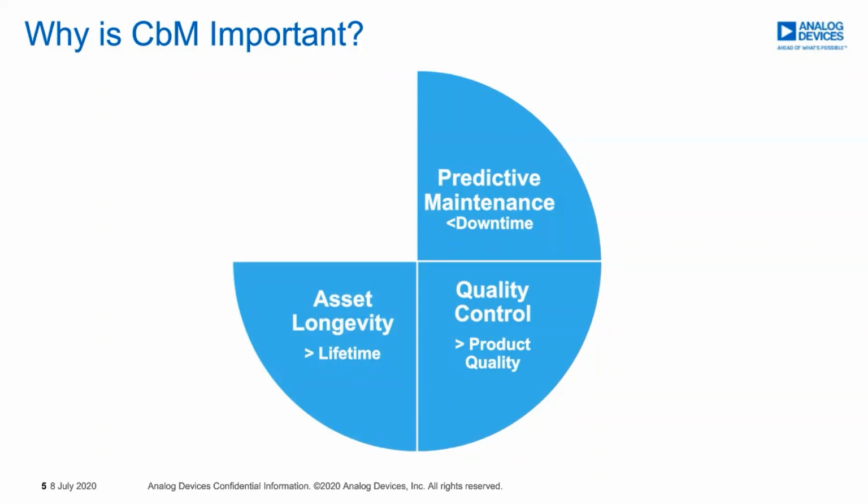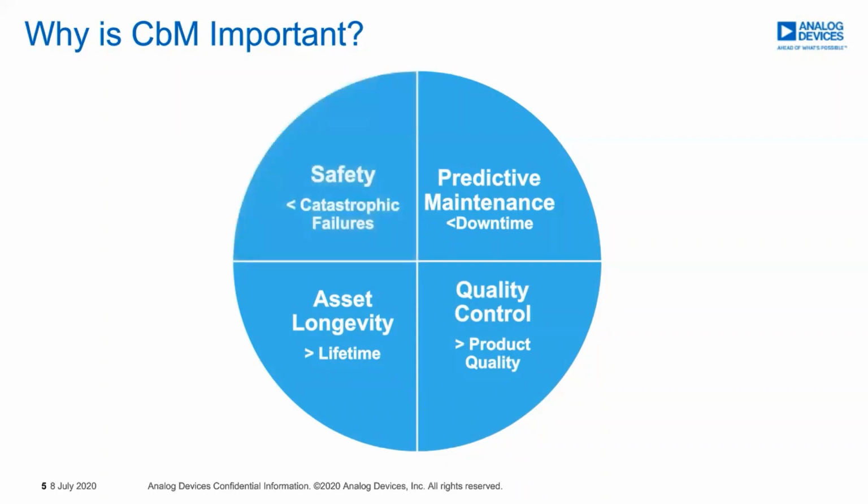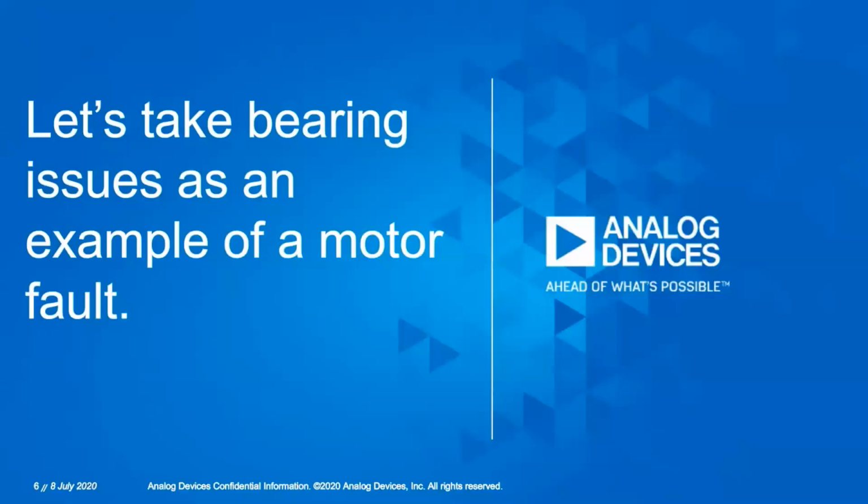Inherent in this early fault detection is the reduction in risk of a catastrophic failure where infrastructure or even people could be damaged or injured. CBM is vitally important to Industry 4.0 and ensuring production is as efficient and reliable as possible. Condition-based monitoring enables us to detect faults. Let's take bearing issues as an example of a motor fault.